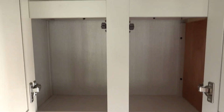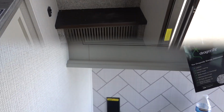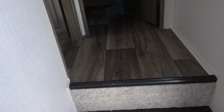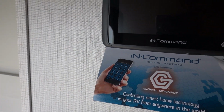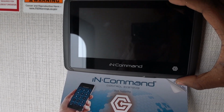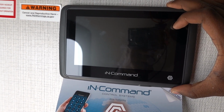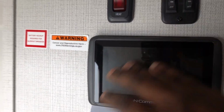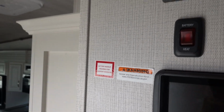And there's definitely a lot of space inside this RV, especially for it only being 34 foot. Now they do put a central light on the side, so you always have light even at nighttime. And here's your in-command system. This is what makes the Keystone Cougar one of the best. It may be off. Unfortunately, it is off.